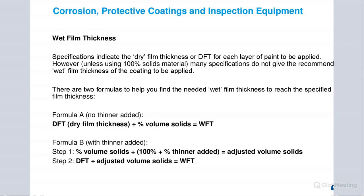So if I'm looking for a 5 mil dry film thickness and I have 50% volume solids, which means 50% of whatever is in that gallon is evaporating, you're going to want to shoot for a 10 mil wet film thickness. That makes sense. Yeah, 50% of the volume solids will be left on the surface. That's easy, right?